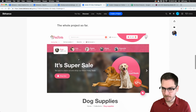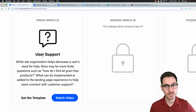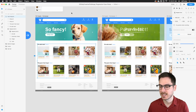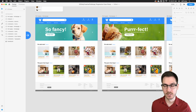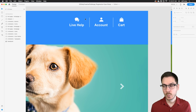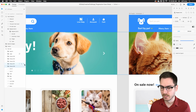Alrighty, so great job everyone. I will have more to show off on Monday, but in the meantime, we're going to tackle user support. So let's hop over to Adobe XD. Here we are. And what we're going to be doing today is essentially on this landing page, we might want a user to be able to click on something and access support, right? So right now at the top, we do have a live help button, which is nice, but we might want something else.